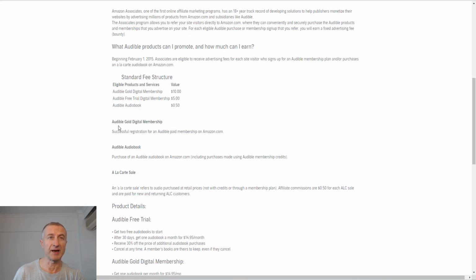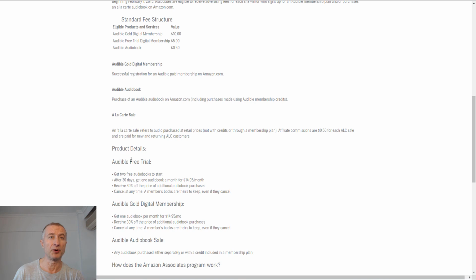So they do actually explain here in detail the product details. Actually, you can see here the free trial, what they are getting. So you get 2 free audiobooks to start. After 30 days you get 1 audiobook a month for $14.95 per month here. Receive 30% off the price of additional audiobook purchases, and you can cancel at any time.